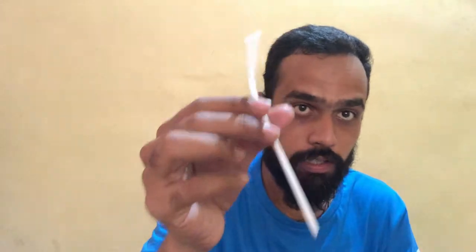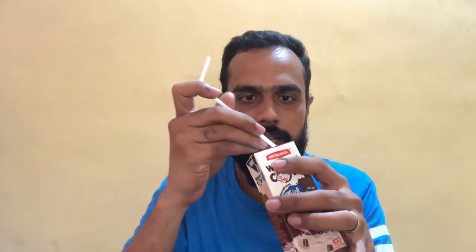So here is the straw. Let me open up the straw first. So here we go. Here we got a straw, and this is the Britannia milkshake, and here we go. It's nice and thick. It has a very good chocolate flavor to it. Very yummy taste, very chocolicious, and it's nice and thick.